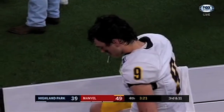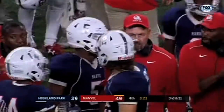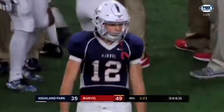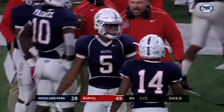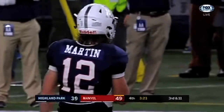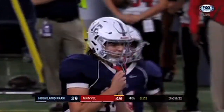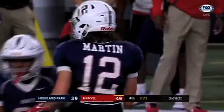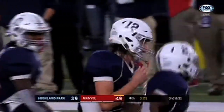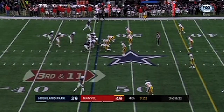And this is just one of those back and forth games, Craig, with big time players making big plays. And again, if you look at the scores of the games for Highland Park, this is very indicative of how they've gone all season long. It's been a 10-point game, a 3-point game. Without the exception of the first game of the season, they've come out on top. Right now they're trailing and desperately need to get a stop here on third down. Third and 11.